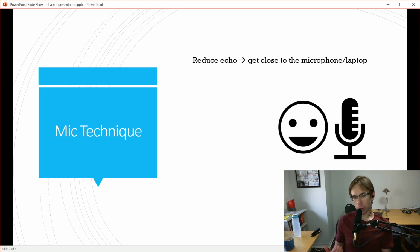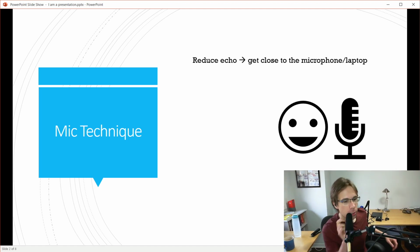So usually your microphone in your laptop is going to be up near the webcam somewhere. You want to get yourself as close to it as you can, like maybe 2 to 3 feet away, closer if you can do it. In fact, just behind me, let me see if I can reach it from here. My cat's hanging out with me this morning. He's being pretty good.